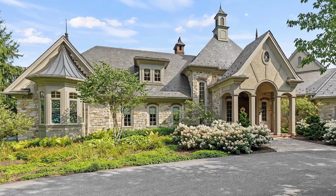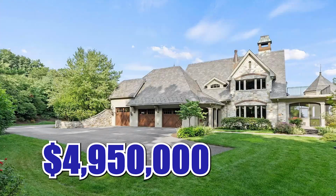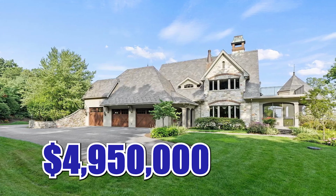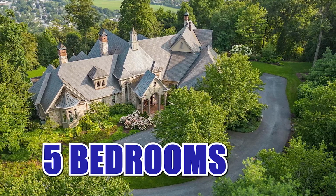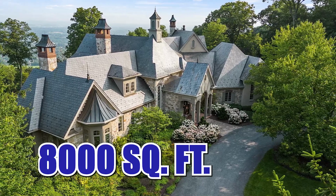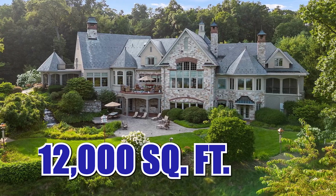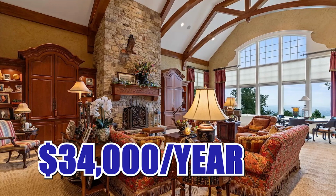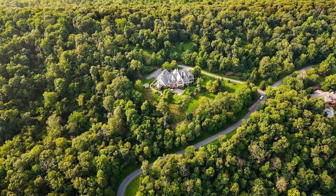Now, this home, just to reiterate, that we're talking about here is just under $5 million. That's going to put us in the higher end out of all central Pennsylvania. This is also our 5th and final community of the day. Again, it features 5 bedrooms, 5 full baths, 4 half baths, just over 8,000 square feet with an additional 4,000 square feet below grade. So now you're looking at over 12,000 square feet in this home. Taxes are going to be a little on the higher side, of course, around 34,000. And that's going to be pretty similar on all the houses in this community.